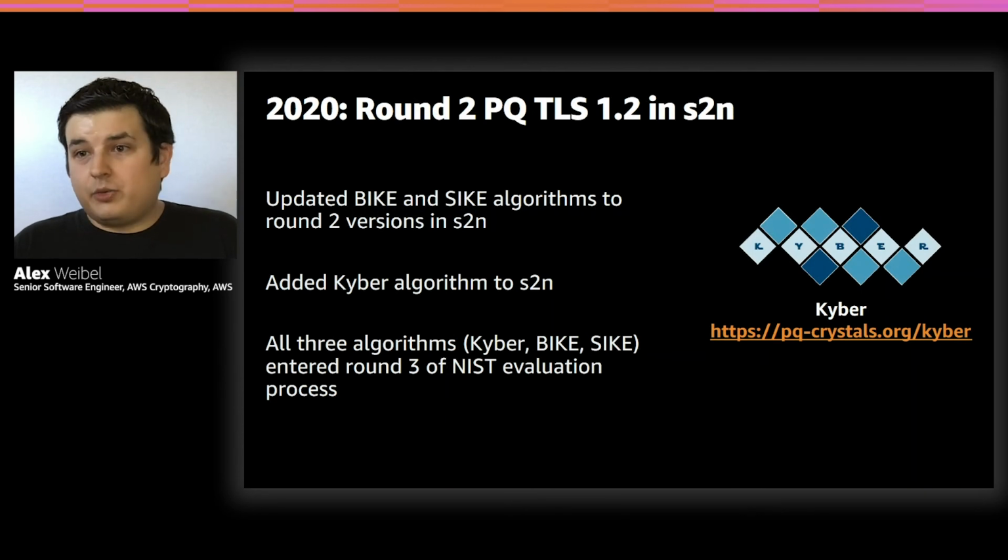Our next project in 2020 was integrating a third post-quantum algorithm into s2n named Kyber. Kyber was chosen since it uses different underlying cryptography from both BIKE and SIKE. This gives the post-quantum algorithms implemented in s2n good cryptographic diversity, so that it's unlikely that a flaw in one algorithm would be applicable to another algorithm. Kyber also provides very good bandwidth and performance characteristics out of all the remaining algorithms submitted to NIST.